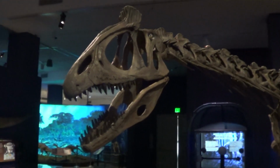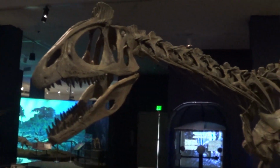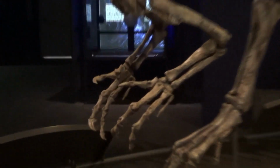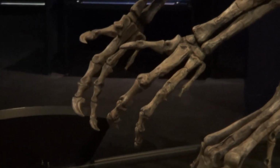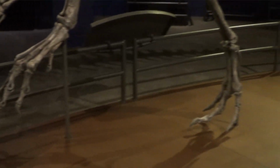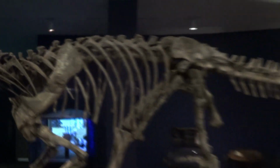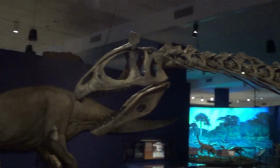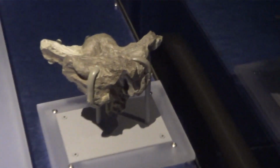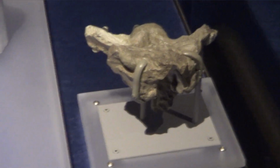Here's a skeleton of the Cryolophosaurus. So that was kind of a reconstruction of what they thought it might look like on the outside. This is what it would look like on the inside. It's little bones. He's got these big old fingers and really long toes, ribs, tail. I don't need to tell you what these parts are, right? And then here we have a conglomeration of bones all cemented together. Very cool.